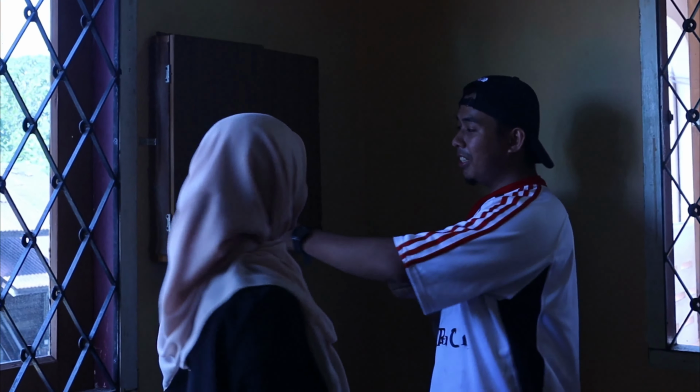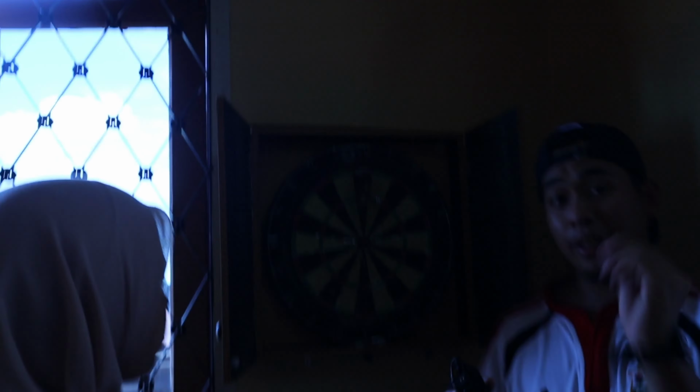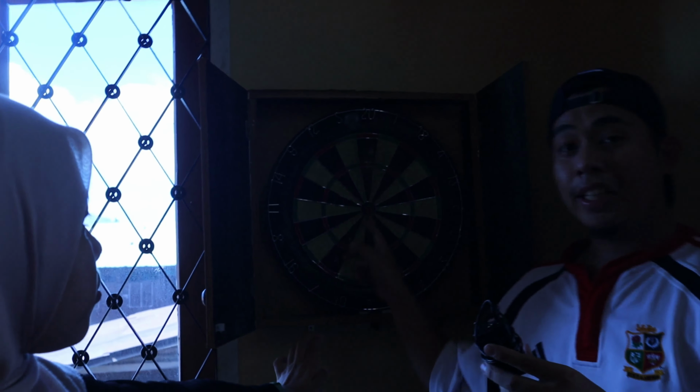For the fourth thing that we added to the room, you can see, is darts. We throw it, and if it hits the target, we'll win. But unfortunately, come closer, we didn't have the dart because the shop was closed. Now, I didn't have time to take it, okay.